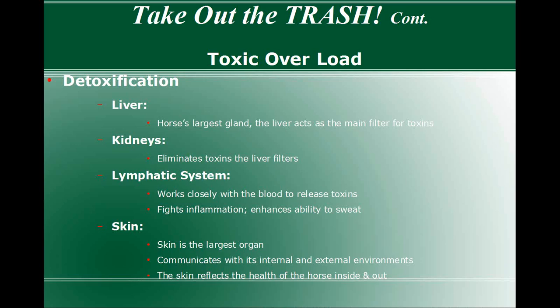Sweating is another way of a horse being able to rid the body of toxins. The skin is the largest organ of the body. It communicates with the internal and external environments, and the skin also reflects the health of the horse inside and out. If we do have a skin response to an allergen and it continues to present itself, we know that there's something going on inside the body. The skin is a dumping ground for the horse, and so you can sometimes see flaking or dandruff, and those might be a precursor to a more severe allergy response down the road.